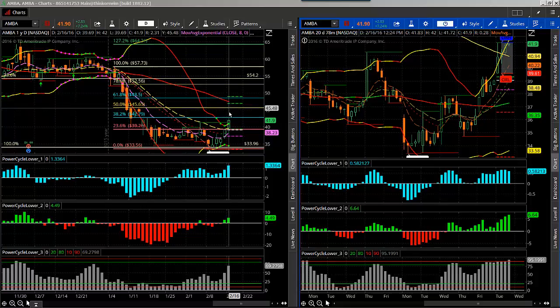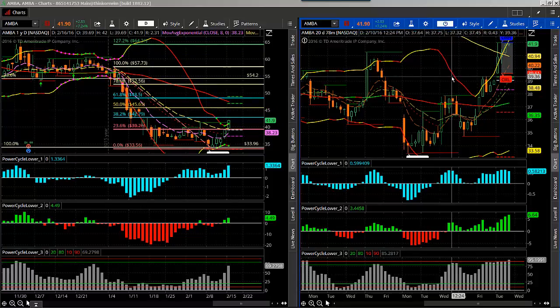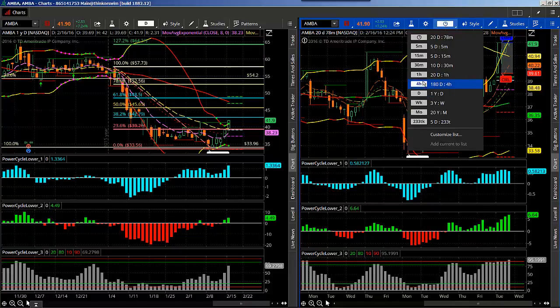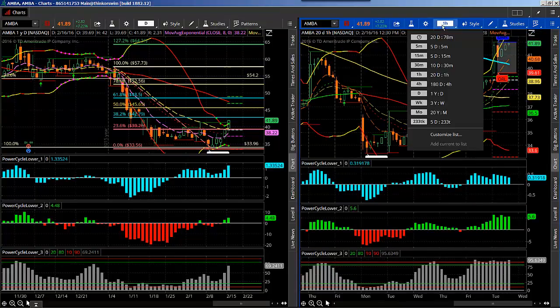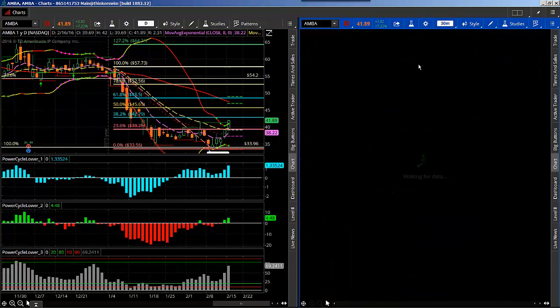So with this particular trade, a couple things to do. You can also see on the 78-minute time frame, nice solid momentum. Break it down to the hourly time frame, nice momentum, and the 30-minute time frame, momentum is still to the upside. So if it'll come up here in a second.